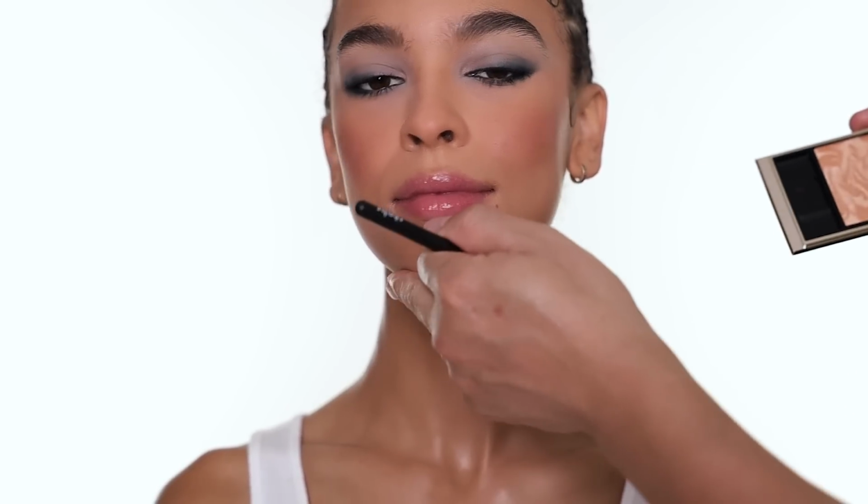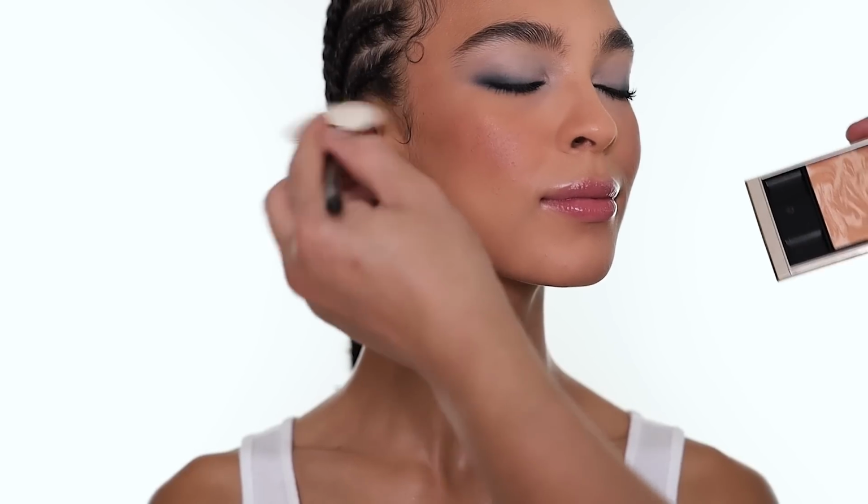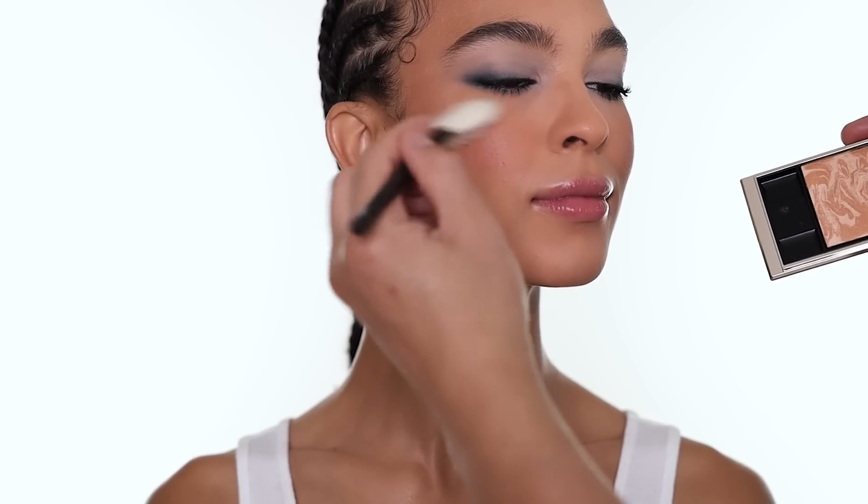Then I use a fan brush with this highlighter. Do a little bit like this. I'm trying to do a very subtle highlight, so I don't want to deposit too much product. If you want more, you can use another brush, but I think this is more subtle. It's a quite beautiful formulation. It's a very beautiful color.